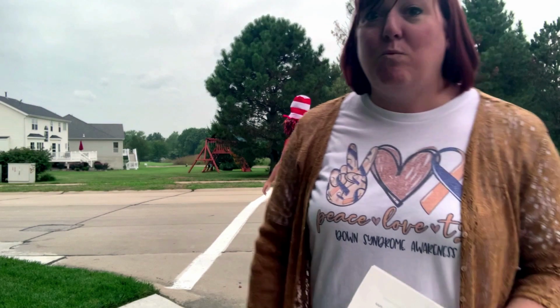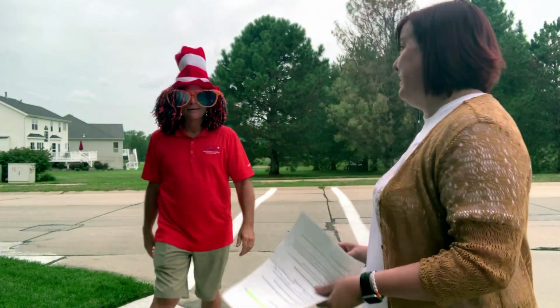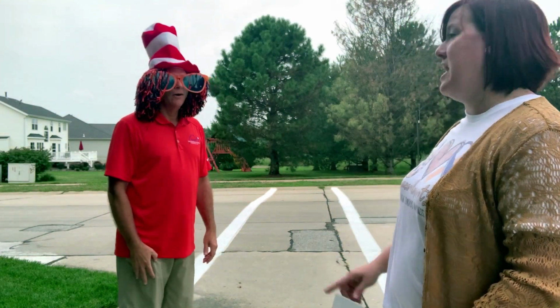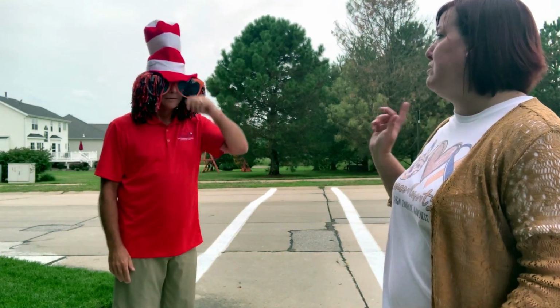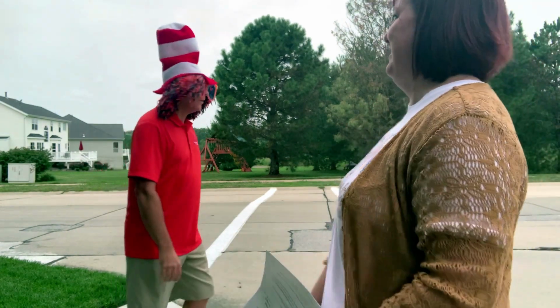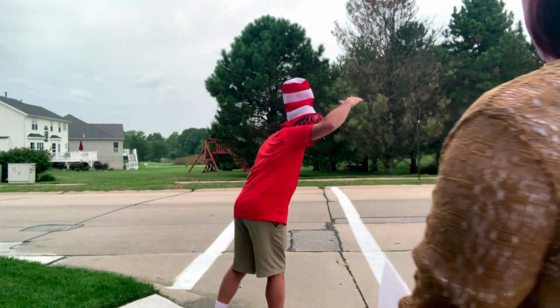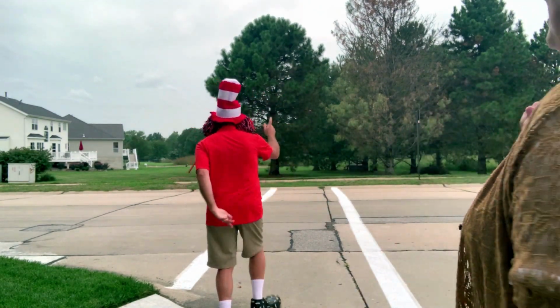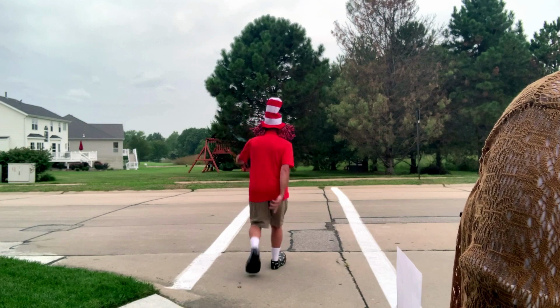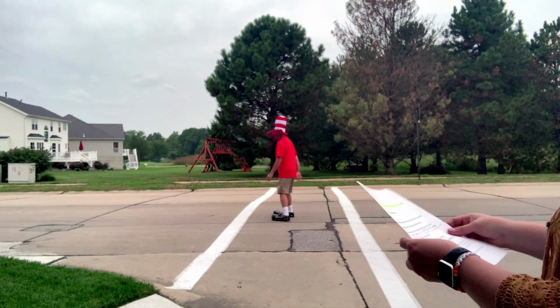Courtney, that wasn't safe. You have to walk straight across without stopping to be safe. Next time, walk straight across. You can wave to your friend once you get there. Okay. Try again. Okay. Straight across, look left, look right, look left, and walk straight across. Nice job, Courtney.